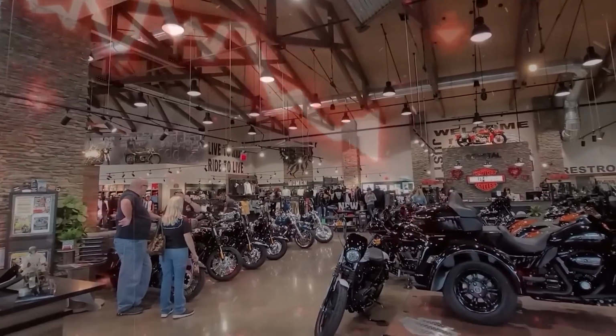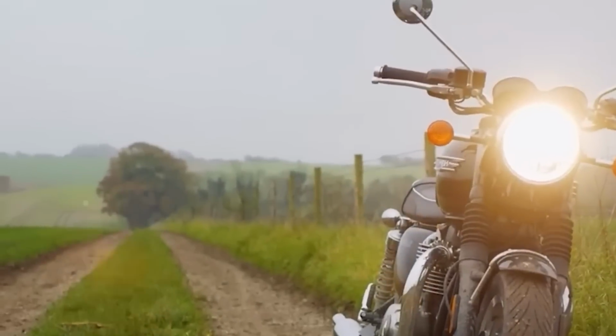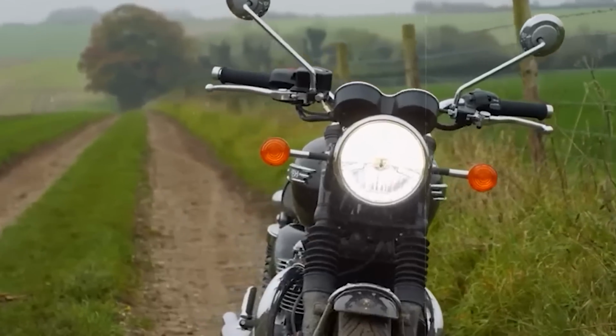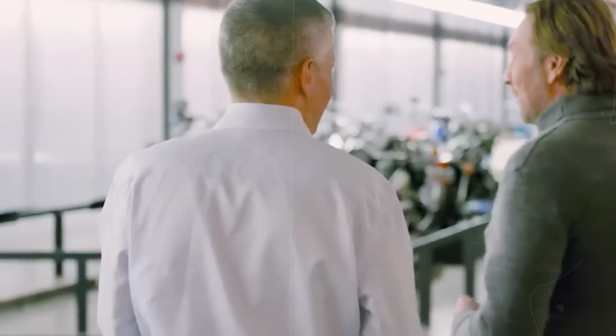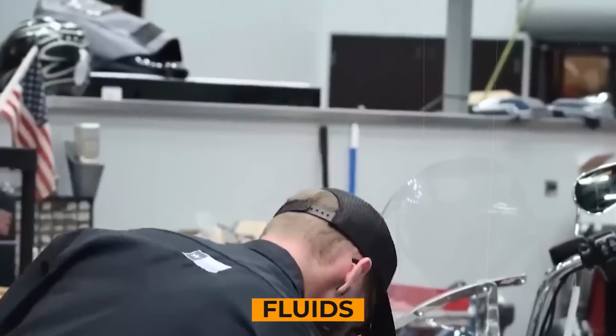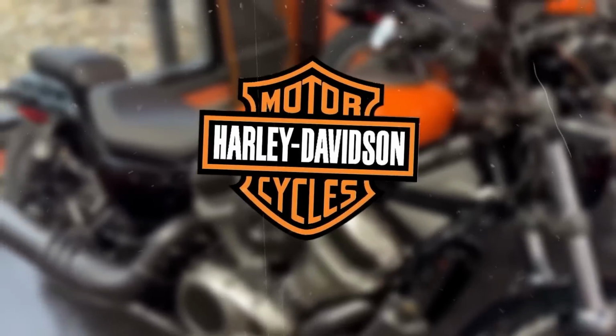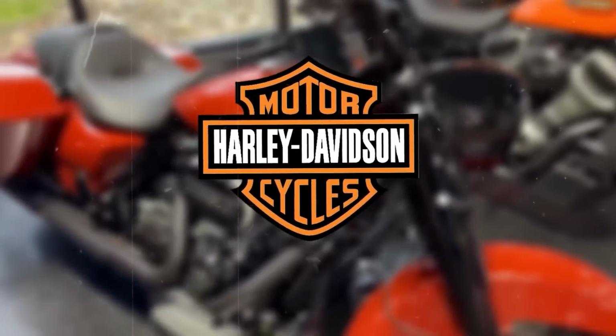Research compatible parts from reputable aftermarket manufacturers. Join owner forums where veterans share which Harley-branded parts are worth the premium and which are identical to generic options with a bar and shield slapped on them. For maintenance items like filters, fluids, and basic components, explore quality alternatives that won't compromise your bike's performance or reliability.